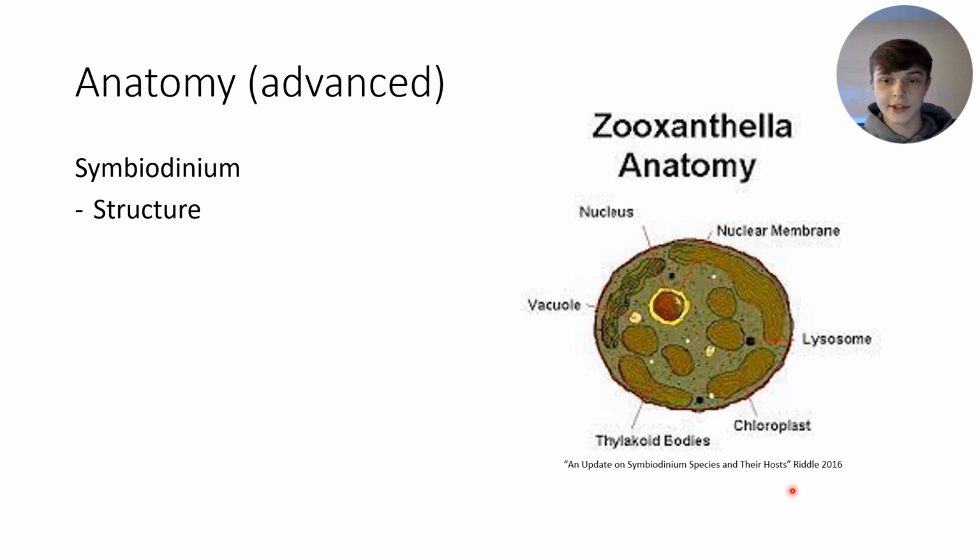This is a really nice breakdown here. It's from an article by Dana Riddle, another really good person in the hobby who has tried to bring science to the hobby for several years now. Basically, some of these structures are unique, but most of them are found in every cell.